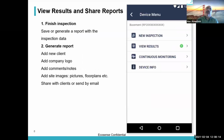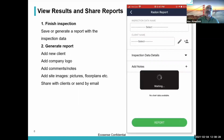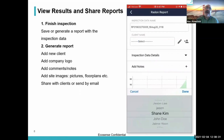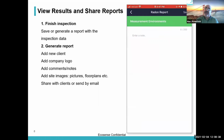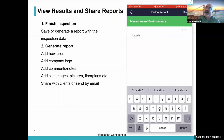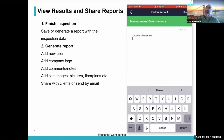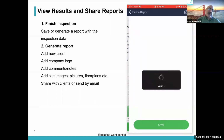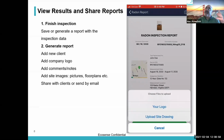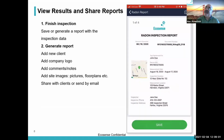Okay, so again, you can review the results and share the report, so you can save or generate the report with the inspection data. You can add new clients, a company logo, comments and notes, and we've significantly expanded that, so I'll show you a little bit. You can add site pictures and floor plans in detail, and you can do this from the site, or a lot of our inspectors do it in the truck outside, just to make sure they get it done right away. Or you can send it back, because it automatically uploads the data. Some of the bigger companies have somebody at home or in the office, and you go to the next inspection while they do the report from the dashboard. That's a feature people really like.